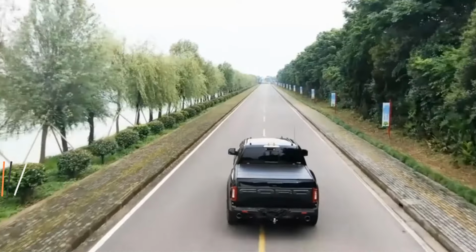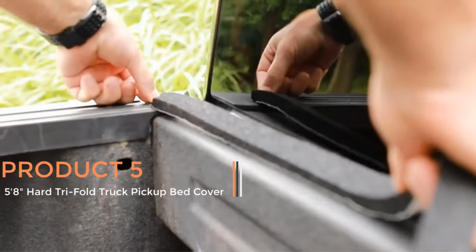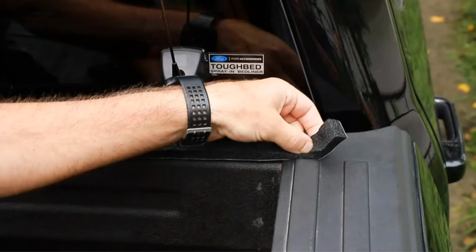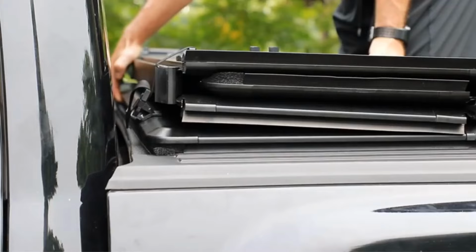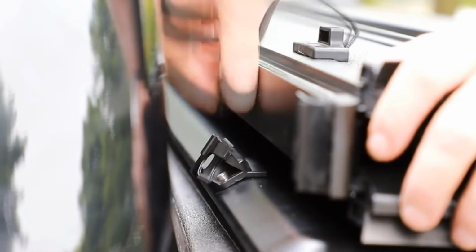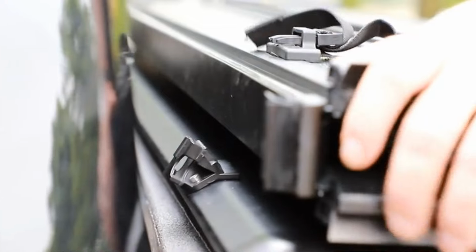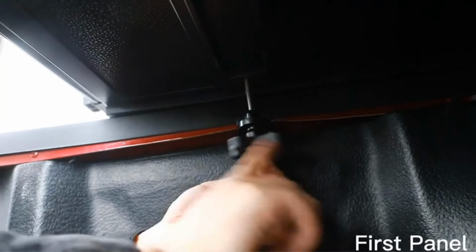Product 5. Product name: 5 feet 8 inches hard trifold truck pickup bed cover. The 5 feet 8 inches hard trifold truck pickup bed cover is a versatile and robust accessory designed specifically for the 2007 to 2024 Chevy Silverado and GMC Sierra 1500 Classic models, but it is not compatible with the Carbon Pro bedliner. This tonneau cover provides an excellent combination of security, durability, and ease of use for truck owners who need to protect their cargo.